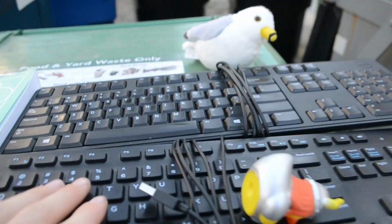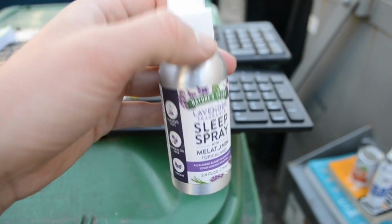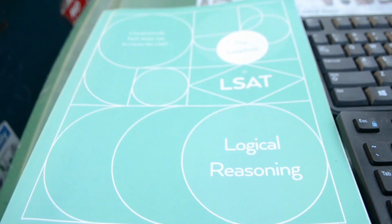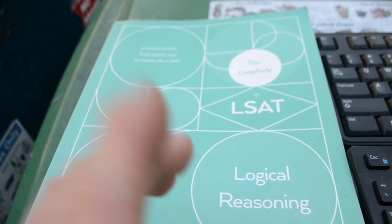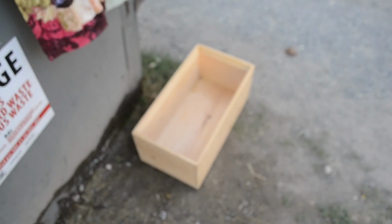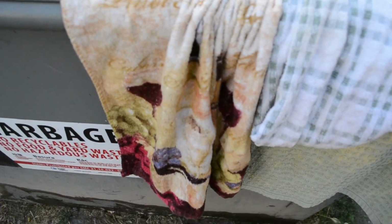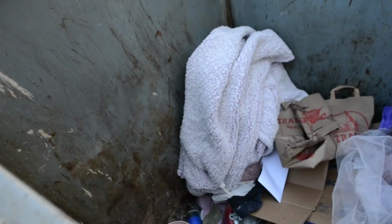Going on my shelf, we got 2 Dell keyboards right here. You can see the Dell insignia on both those guys. Rubber duck, lavender mist with melatonin in it to get you nice and sleepy. Got an LSAT textbook here, that's the law school standard admissions test. Got all the fun stuff in it, logic problems, that type of thing. Got a nice wooden box over here to store some stuff in, and some towels. This is like a wine towel, some grapes and things. A couple other ones I might just use for rags, and then a sleep mask. So, more stuff in there. Let's keep getting it out.